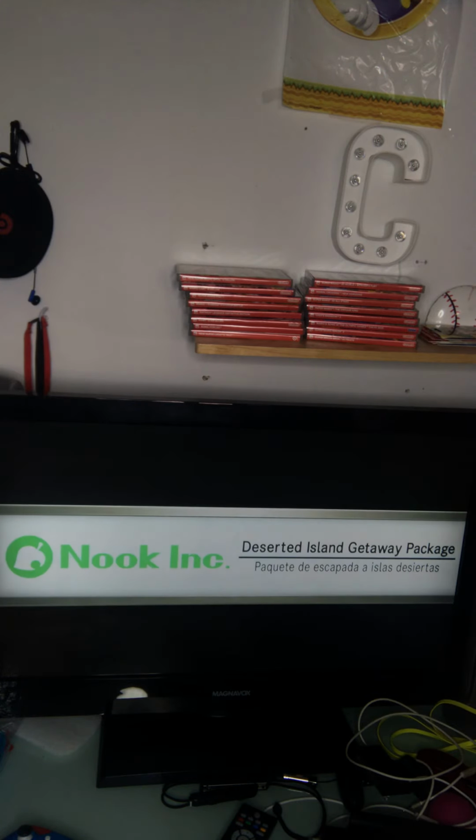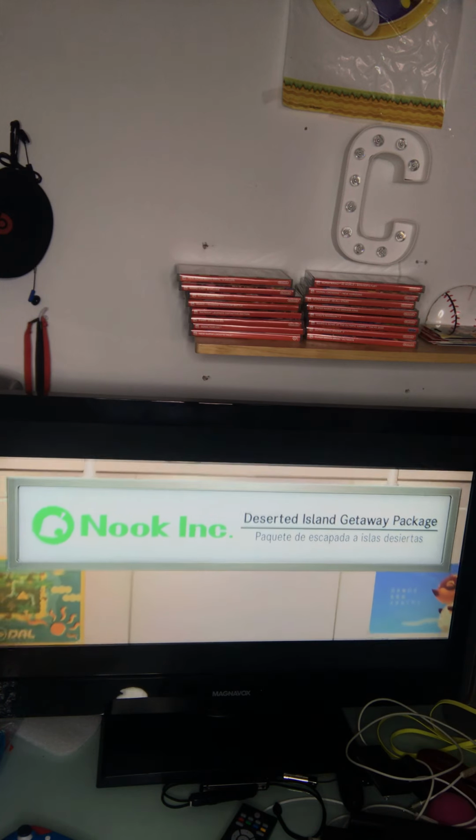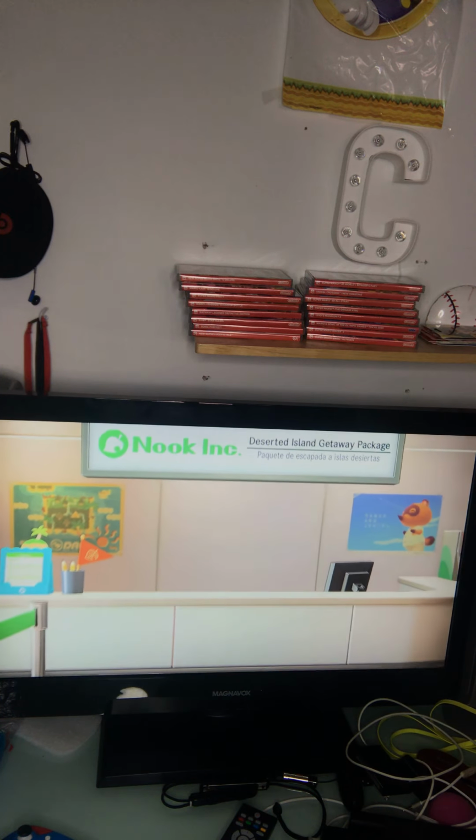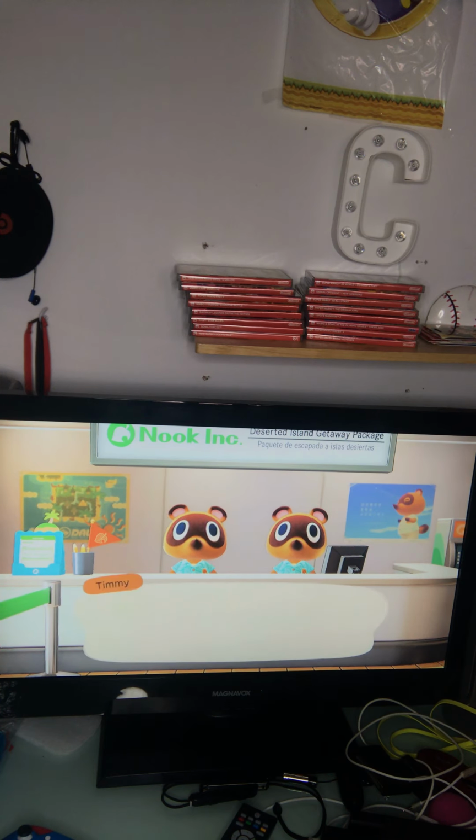And look at that loading screen, the island, and that small island. That's amazing. All right, here. Yes, I'm actually gonna make it look like myself, so you guys might actually have a hint of what I might look like sometimes. Nook Inc. Deserted Island Getaway Package, and then Spanish version too.